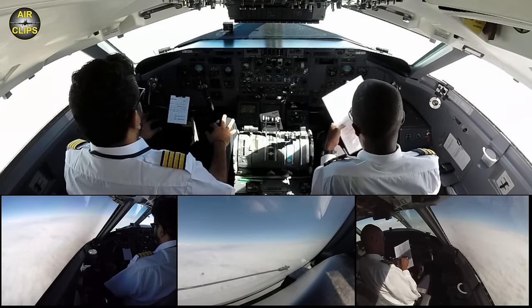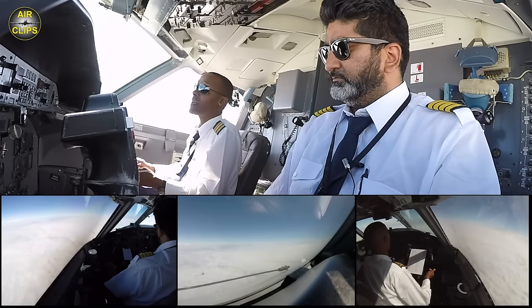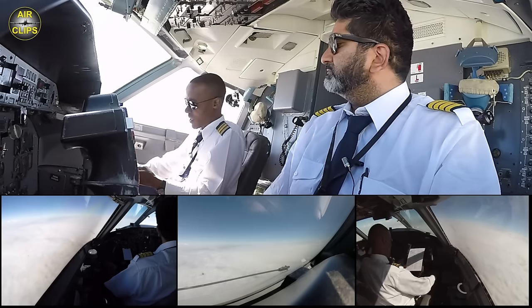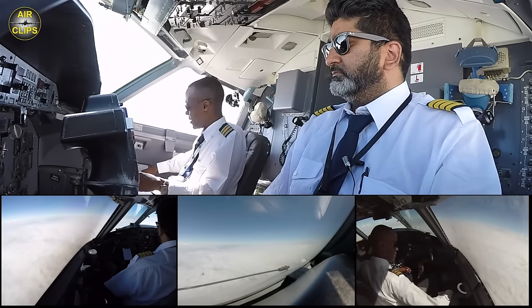Okay, and descent checks. Right. Approach briefing reviewed. Landing data is posted. Seatbelt signs are on. Pressurization is set for Kakuma. Ice protection as required. Descent checks complete. Approach checks next.